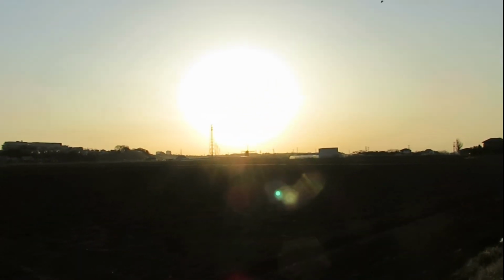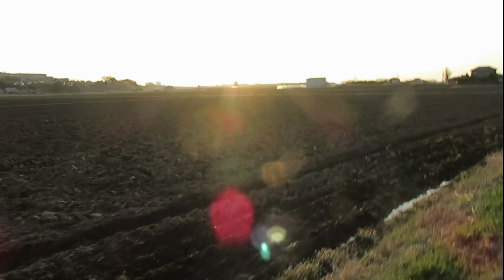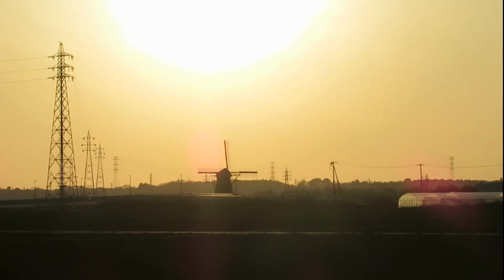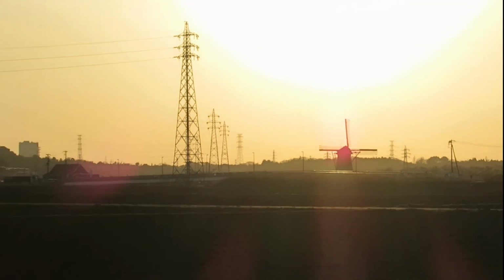There's the windmill right there. I don't know where the heck or how the heck I got here. You know what? We're gonna go do the windmill today. Do you see the windmill? I know it's bright for you in the camera, but that's the windmill right there. I did not know we were so close to the windmill.